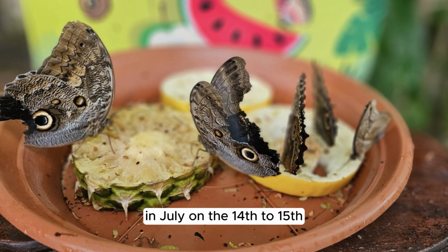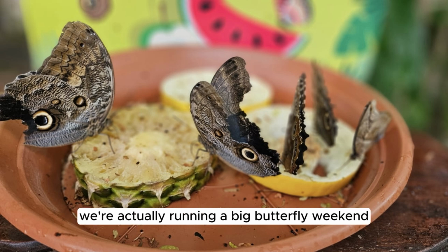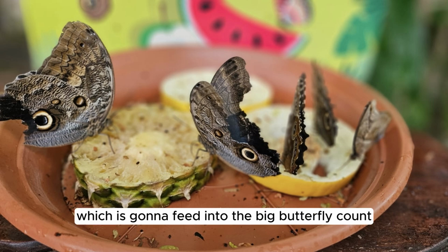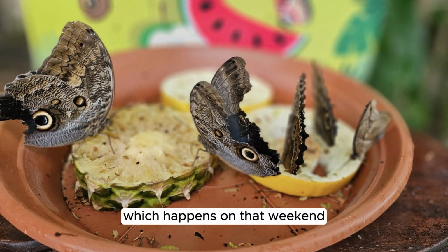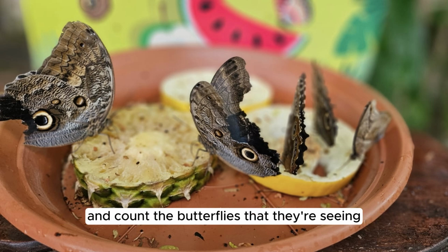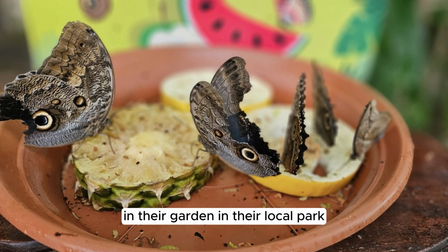In July, on the 14th and 15th, we're actually running a big butterfly weekend here at Tropical World, which is going to feed into the big butterfly count, which happens on that weekend, in association with the Butterfly Monitoring Scheme. It's just for people to get out and count the butterflies that they're seeing in their garden, in their local park, and to feed this information online onto the butterfly count to help get a citizen science idea of the butterfly situation in the country.